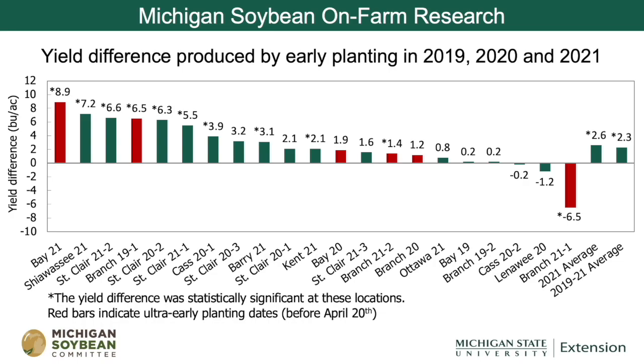Right. I want to talk now about planting. We've seen a lot more in recent years planting soybeans before corn, getting into ultra-early soybeans. Mike, some work you've done in Michigan: I wrote down a 2.3 bushel advantage for the last week of April versus mid-May. Is that the story? That data set includes some really ultra-early planting too, maybe even as early as late March and the first week of April. We did have one site where we lost 6.5 bushels, I'd be remiss if I didn't mention that, but out of 20-some locations, the story was very, very positive.